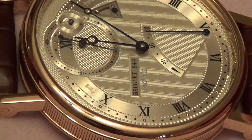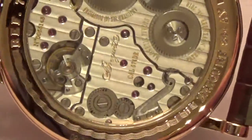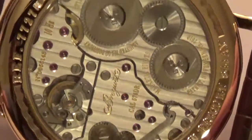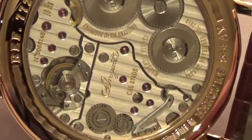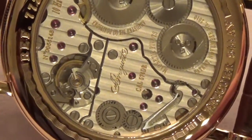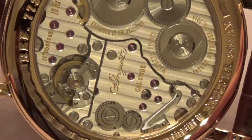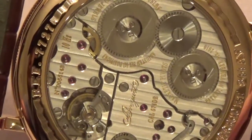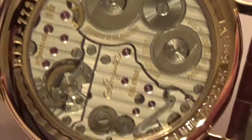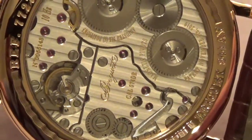is just the amazing artisanship, handwork, and technology that comes into making a movement like this and making it look so beautiful, and also putting the technology into it that makes it keep time at an excellent rate without using anything that's electronic or battery powered, just using a spring and some gears and things that were available hundreds of years ago.